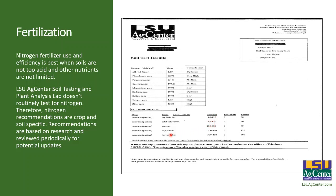So we've got Bermuda grass down here at the bottom, a hybrid Bermuda. That's where I said a while ago, we need those nitrogen rates to be up there, 300 to 400 pounds of N per acre. But if we get down here to established common Bermuda grass, we just need to be somewhere in that 80 to 120 pounds of actual nitrogen per acre. So we're using research information and type of forage to determine nitrogen applications. However, we need soil test results in order to determine phosphorus and potassium.